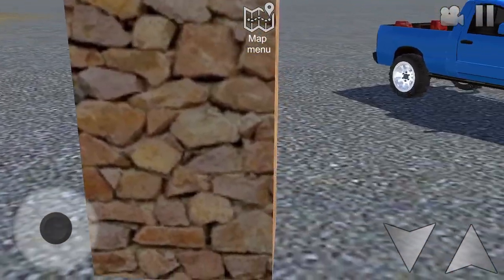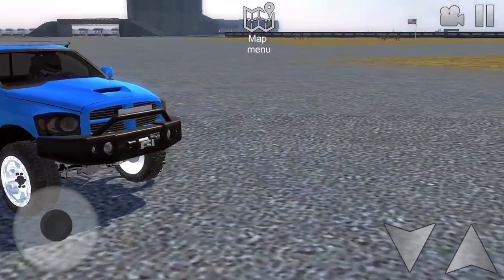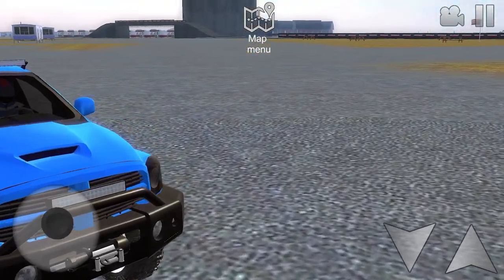Now, the truck has been sitting for about 6 to 7 years. I'm not sure what's wrong with it, and I didn't really know either. So we're going to go hop in the truck and see if we can't find this thing.